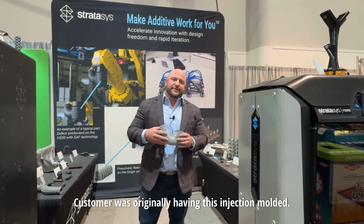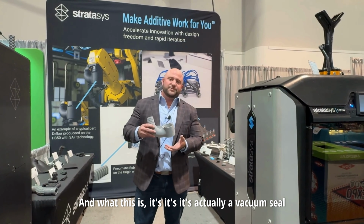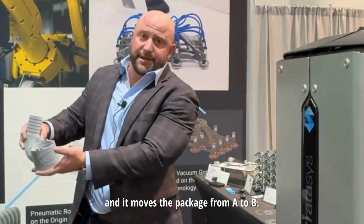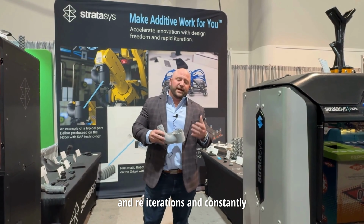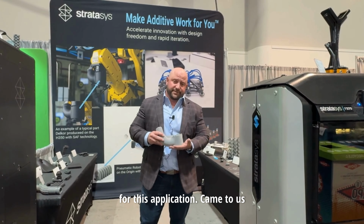Customer was originally having this injection molded. And what this is, it's actually a vacuum seal that comes down on the robotic arm and holds the vacuum and moves the package from A to B. Their customer had very specific design reiterations and constantly having challenges with having to redesign the tool for this application.